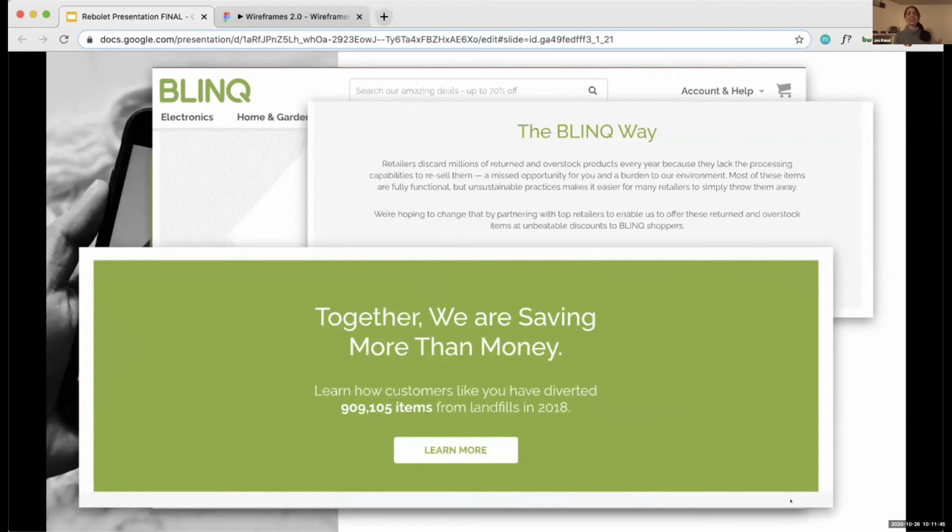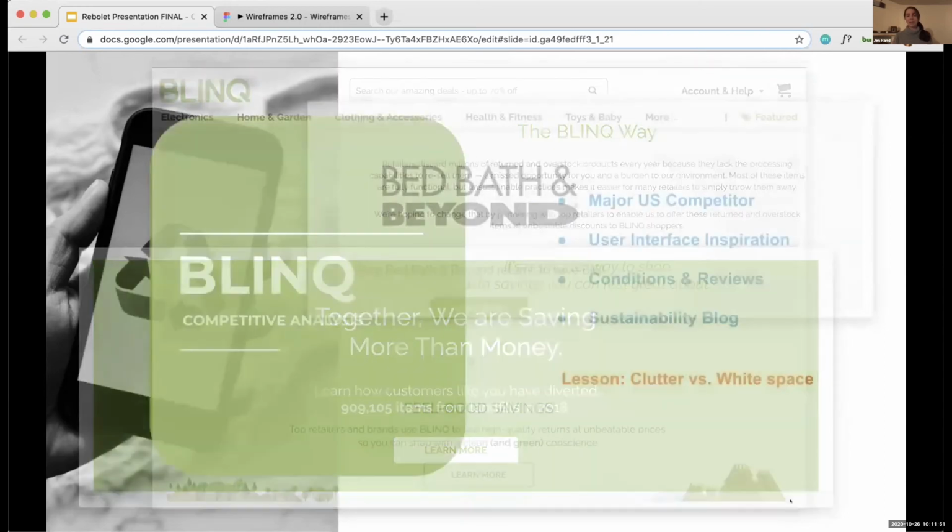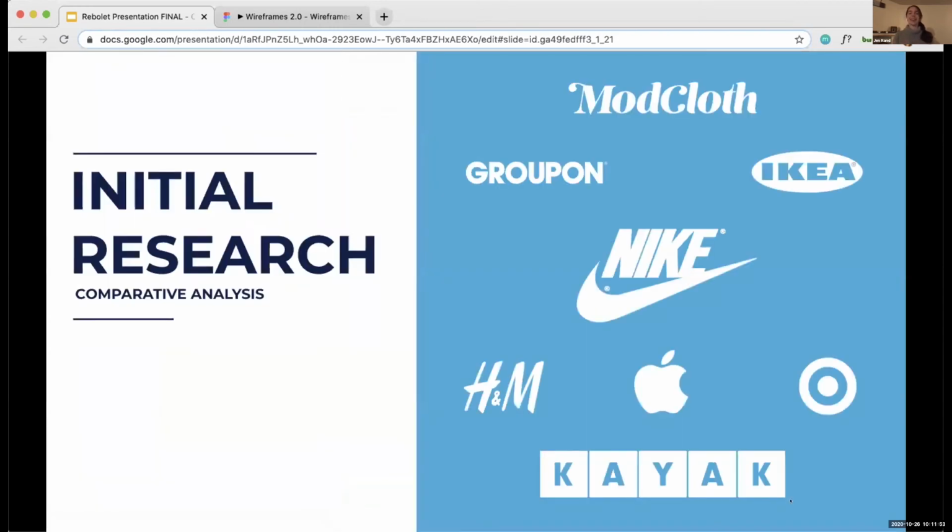Though, as you can see on this screen, things get a little busy with all this going on. So one other lesson we learned from Blink is less clutter. We want to have some white space so we can have that clean look that Rebolet is looking for.